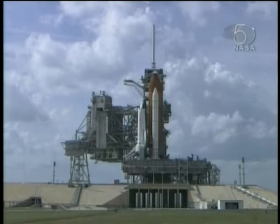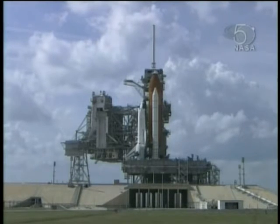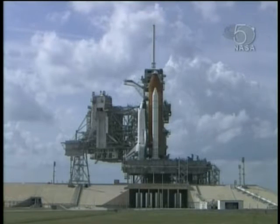Again, the Ascent team and Flight Director Norm Knight are set to take over control of the 29th flight of Atlantis and the 121st mission in shuttle program history at solid rocket booster ignition. At T-minus 9 minutes and holding, this is Mission Control Houston.